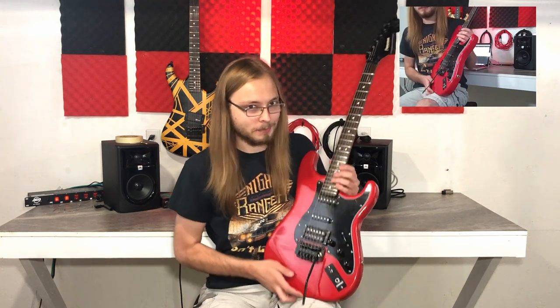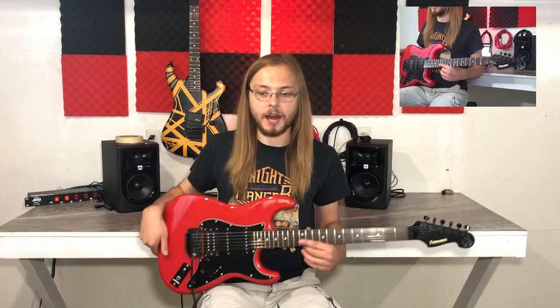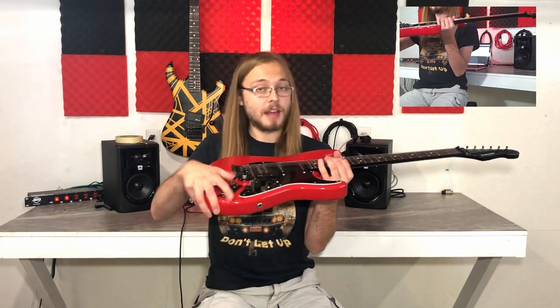That's an active gain boost, and I'll try to get it up close here. There's a little hole here. You can stick a screwdriver in there and adjust the amount of gain that it's pushing out. So up is on, down is off.